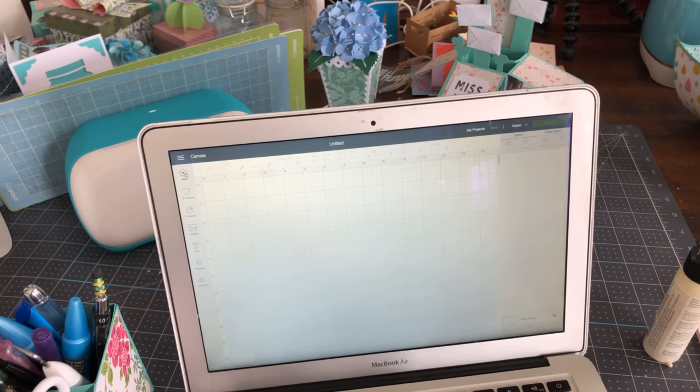I think the initial reaction for everyone is to kind of go, oh, stupid Design Space. It's terrible, terrible. But there's a lot good about Design Space. It's just sometimes there are problems because it's software, and not all software is perfect, and they're making changes all the time. And that's just how it goes.